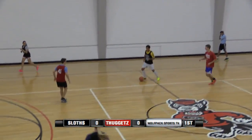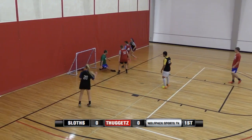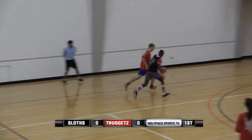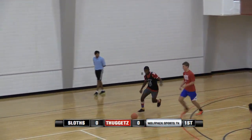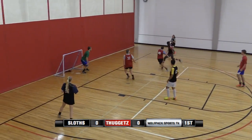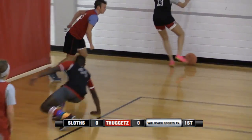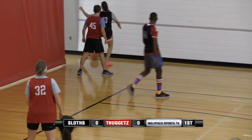They bring it back, and they have numbers. Hesitating, out wide, coming in, centering pass, stopped by the leg of the keeper. Here come the Thuggetz. That one's knocked up off the wall and brought back again by the Sloths. And they come, that shot blocked away at the defense. Ball still in play though. The centering pass doesn't get across.